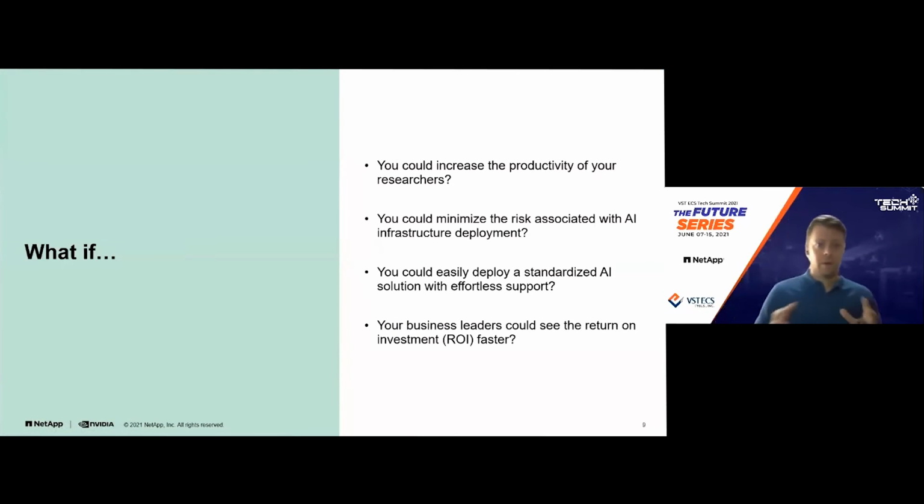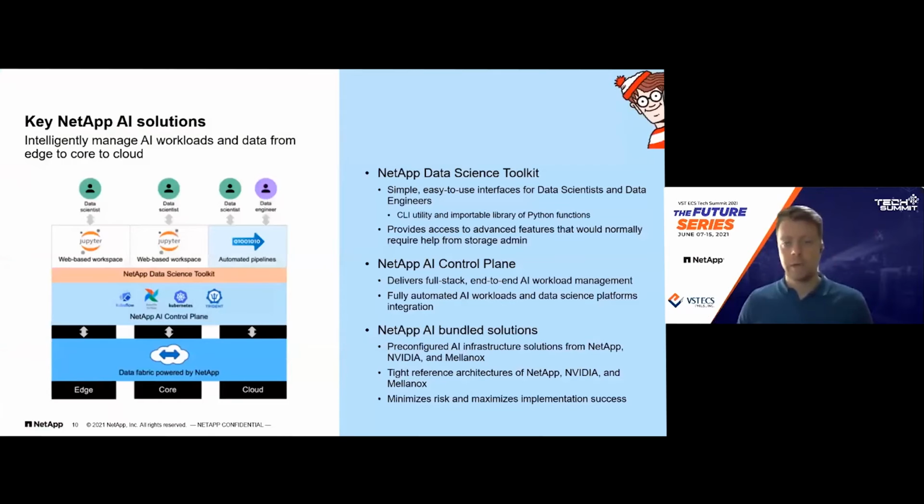So what we therefore want to try and tackle are a couple of major challenges. How do we increase productivity? How do we reduce risk with the deployment of infrastructure, with the management of data? How do we deploy standardized AI solutions? And how do we really ensure that business leaders can see that return on investment even more quickly? And so what NetApp has done is we've worked on a couple of key offerings.